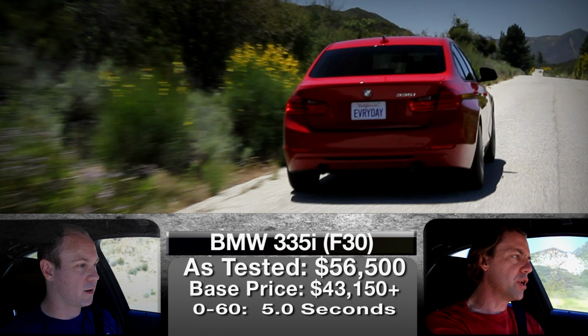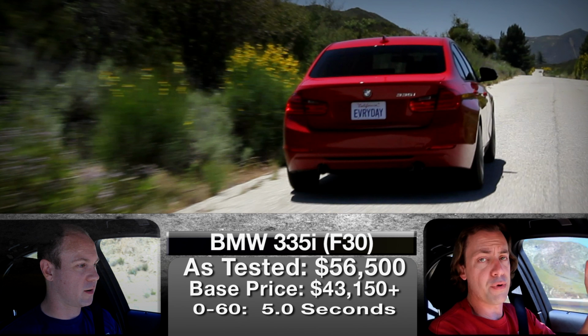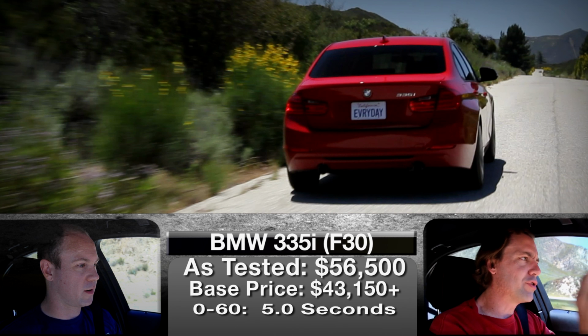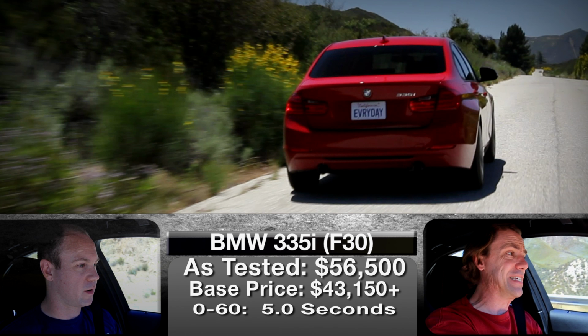If you're looking for a commuting cruiser or a high-speed blast or a car that feels luxurious to you, then the 335 is gonna win. If you're looking for a precision instrument for back roads or for the track, the 3 Series isn't gonna cut it.